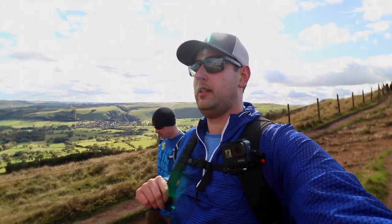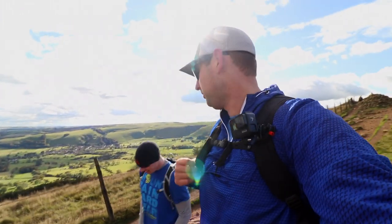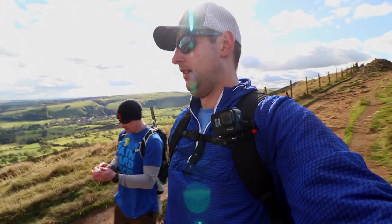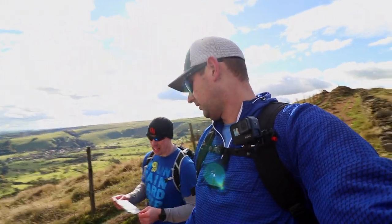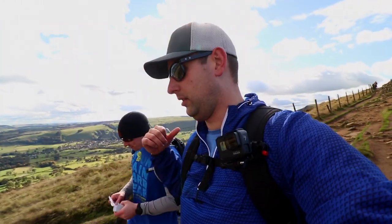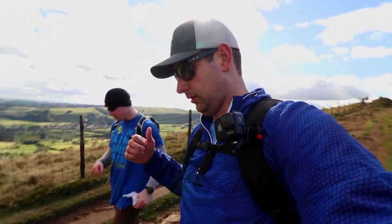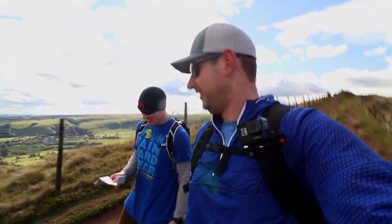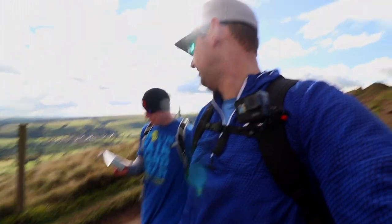So we came all the way out to Peak District, and we are on our last peak. What's this one called? Can you give us a review? Loose Hill. Loose Hill Pike is the one right in front of us. We just did Back Tor, and the first one was Mam Tor. Yeah. Black Tor. And now Loose Hill Pike.